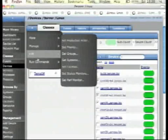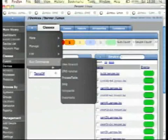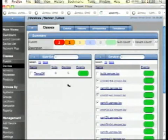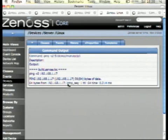Yeah. And one thing that we also wanted to talk about is the management capabilities that Zenoss has as well. So for example, once you have a variety of machines set up in your environment, you can issue commands against all of them. And these commands are all fully configurable, right? This can be done through the web interface as well. And then if I wanted to, I could do an SNMP walk or a traceroute, or just a simple ping against the devices that I've selected.